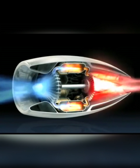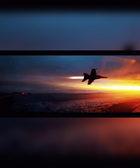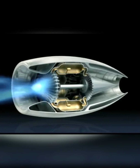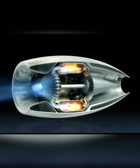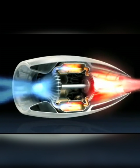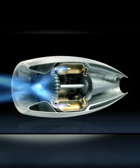The burning mixture reaches a temperature of around 900 degrees Celsius, 1650 degrees Fahrenheit. The exhaust gases rush past a set of turbine blades, spinning them like a windmill. Since the turbine gains energy, the gases must lose the same amount of energy, and they do so by cooling down slightly and losing pressure.